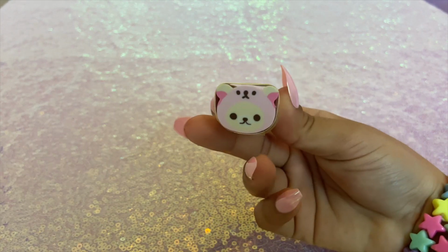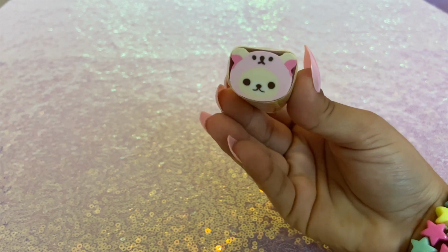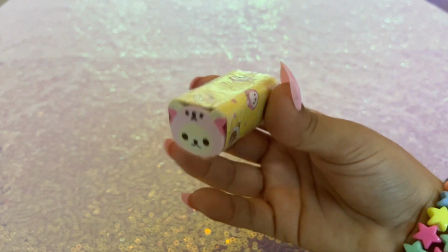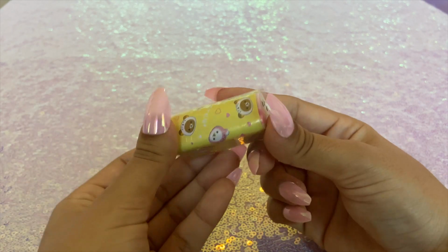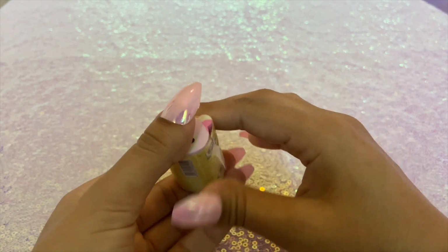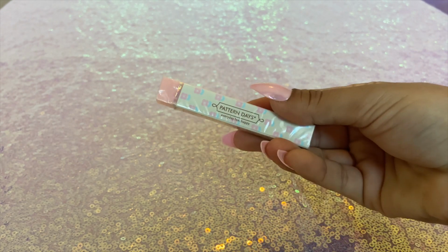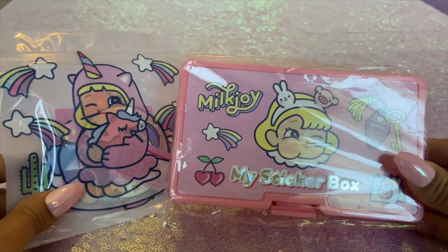And then I got the freaking cutest eraser ever. That is the cutest eraser I've ever seen in my life. Look at that, please. That is the cutest thing ever. So yeah, I got this eraser. Super, super cute. And then I also got this one. Also super cute. It's just a pastel pink eraser. So yeah.